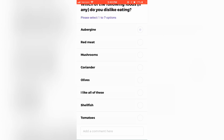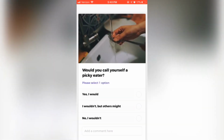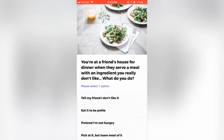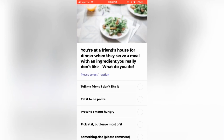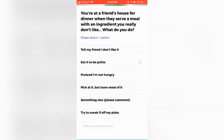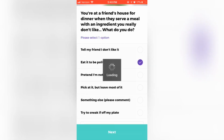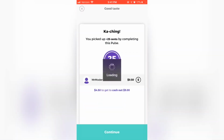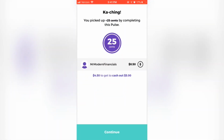This app has a lot, which is nice because you're not just giving your opinion on the same old things, and it's not all demographic based, right? A lot of other apps ask the same question over and over again. You know, how much do you make a year? Would you purchase this item? Would you purchase that item? It's very corporate, right? This app is not like that. It really does seem a little bit more friendly.